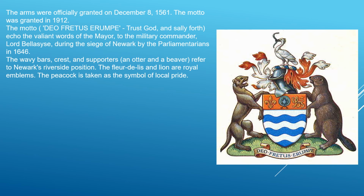The wavy bars, the crest, and the supporters, an otter and a beaver, all refer to Newark's riverside position, which has been of great importance to it throughout its history. And the fleur-de-lis and the lion are royal emblems, remembering the long association that Newark has with royalty, including, of course, the fact that King John died in Newark Castle. The peacock, in its pride, is taken as a symbol of local pride.